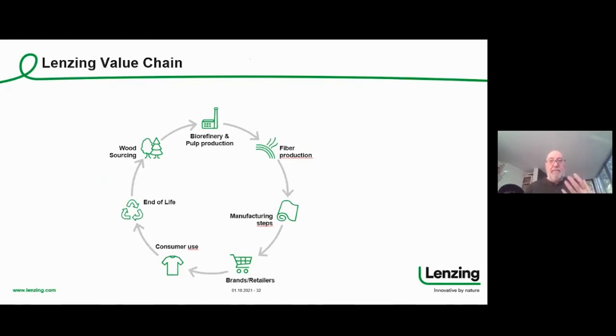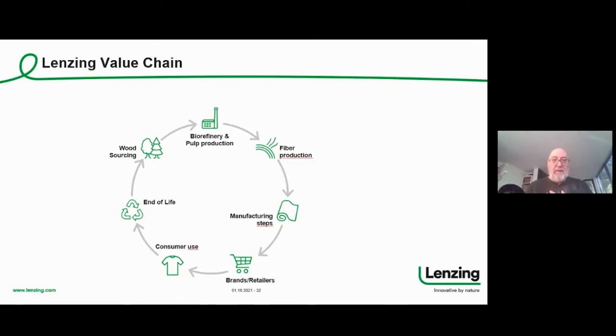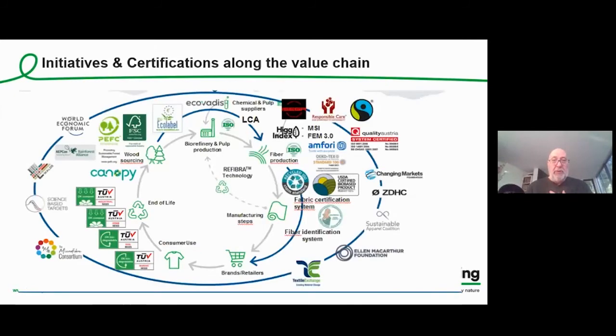environmental issues, if you look at the Lenzing value chain there, so we go from wood sourcing to biorefinery and pulp, we go to fiber production, goes into textiles, it's made into garments sold by brands and retailers, consumer use, end of life might be compostability, and that's putting goodness back into the soil, which the trees grow from. So you almost got a circle of cellulose there. That is the reality of what we have to deal with at all those points on that circle.